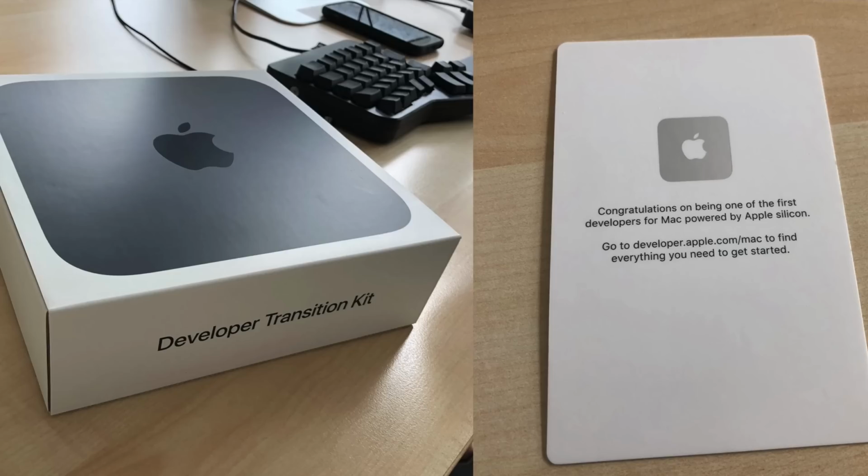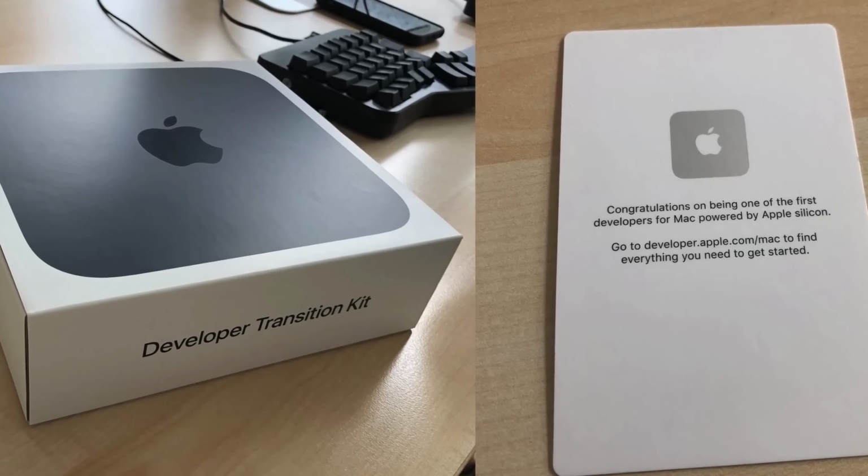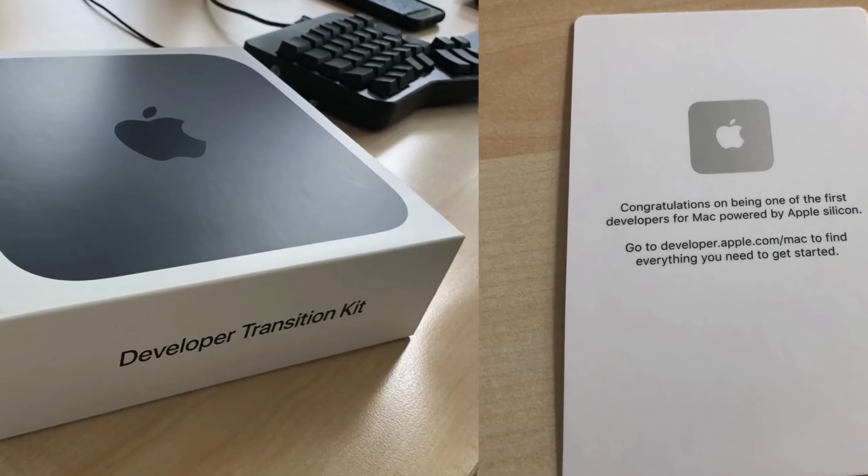Now, with this update being officially released and Apple Silicon M1 Max being out for a number of months now, the Apple Developer Transition Kit is no longer supported. So if you received the little, I believe, Mac Mini device that Apple was giving to developers for the transition period, that is no longer supported, and you should be looking forward to returning it back to Apple. Now, another app that has been updated with macOS Big Sur 11.3 has to do with maps.